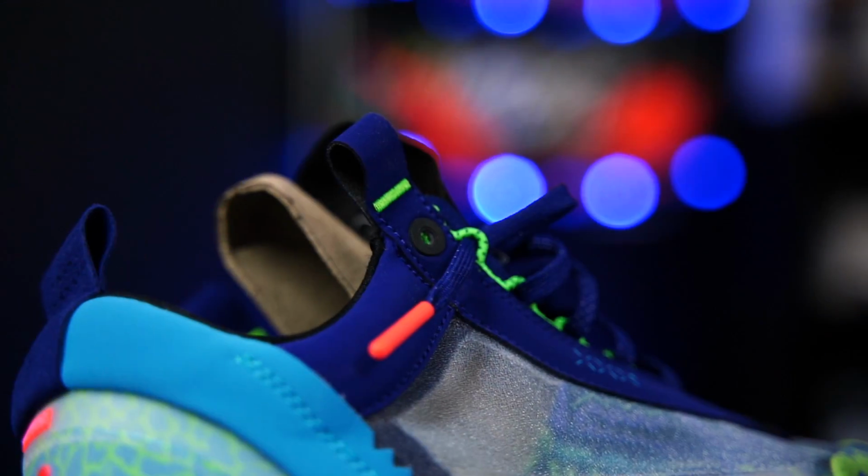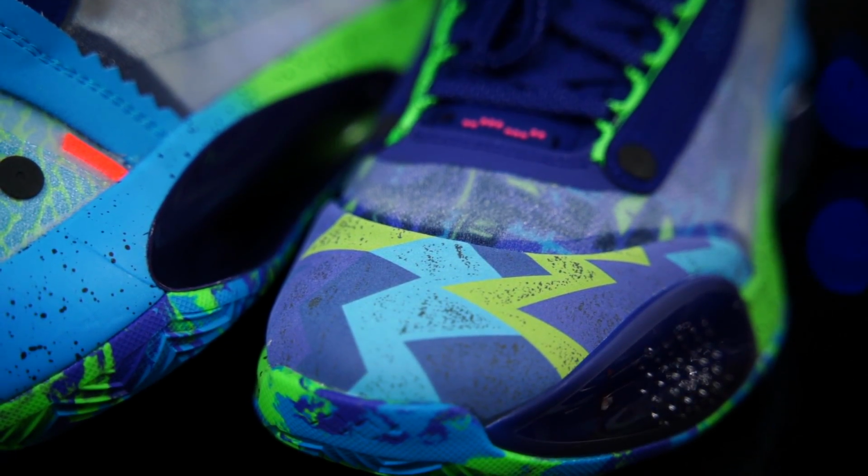Dang, they kept these things. I just noticed that. Why'd you guys do that? They look better without those, I'm just saying. And then again, they added the toe cap. This is just a synthetic material.